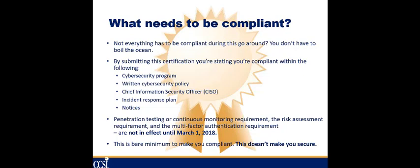But also, as you can see here, everything going into the second transitional phase coming up on March 1st is not required for this submission. That's actually within the FAQ on their site. So the penetration testing or continuous monitoring, the risk assessment requirement, multi-factor authentication, that is not to be taken into effect with this filing on February 15th. Paul and I were chatting about this before. Not having it does not make you secure, but it will make you compliant from this perspective. So, keep that in mind.